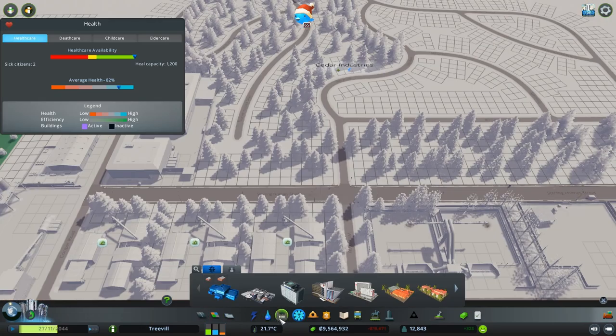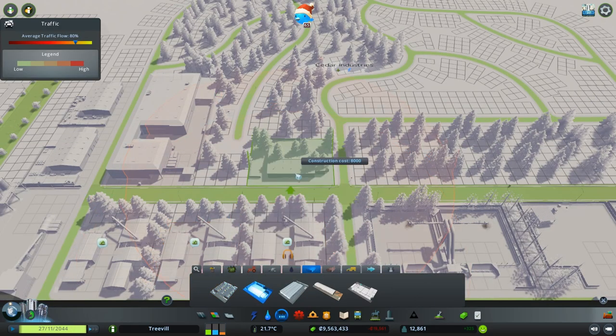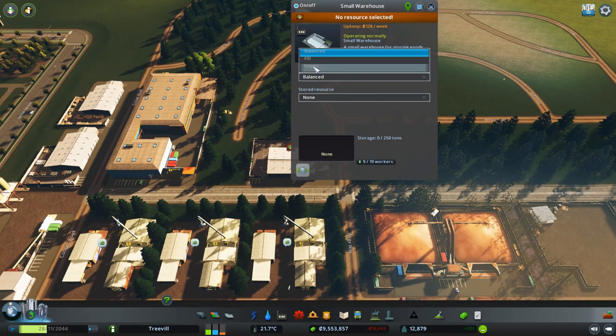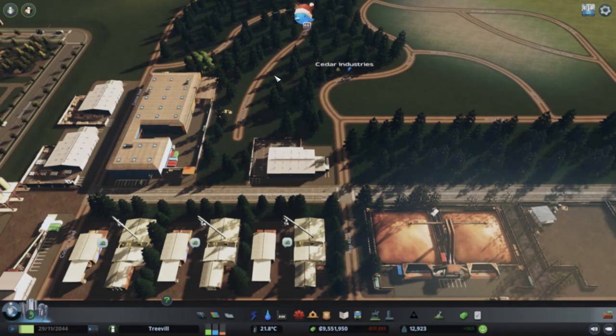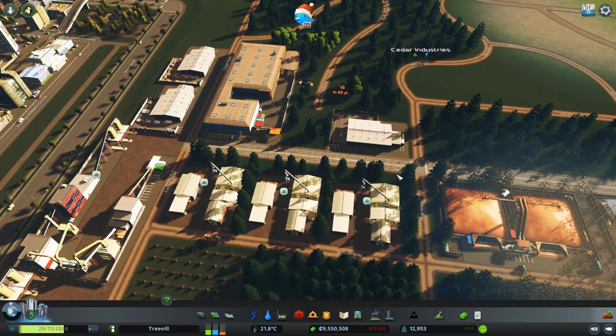I think I might have deleted the warehouse for those items, so I'm going to put that down right now and just set that up. So we'll set it to empty, and then we want it to be on unique products, so that should allow them to export to here, and then that will be good.